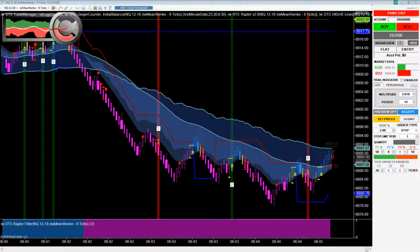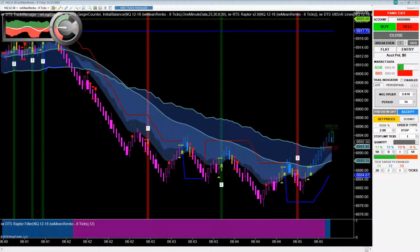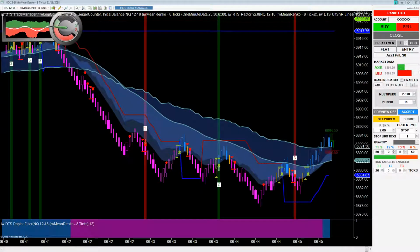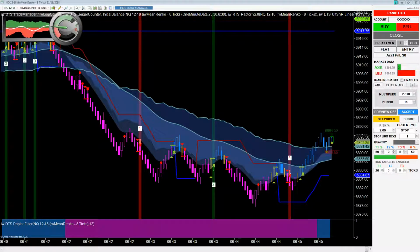So after taking a numbered signal and I get out with an amount, would you continue entering using the triangles and dots even though no more number signals show up? If the trend is strong enough, yes. Again, it doesn't go back to the frequency, right? You want to get away from this production line mentality.